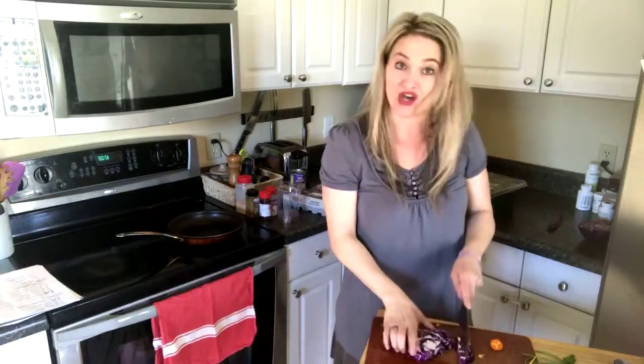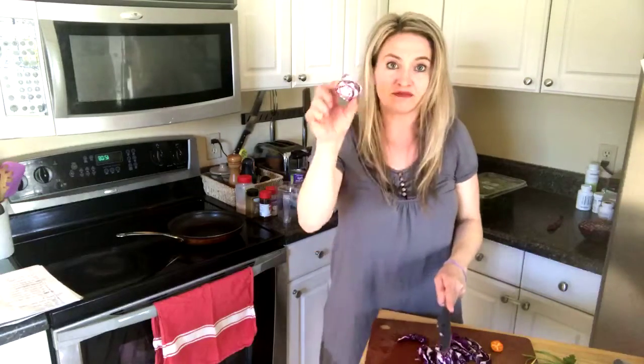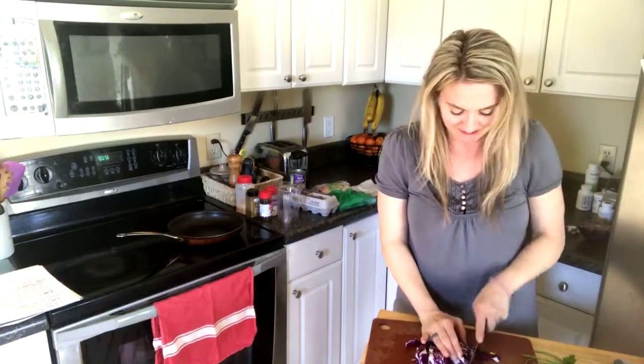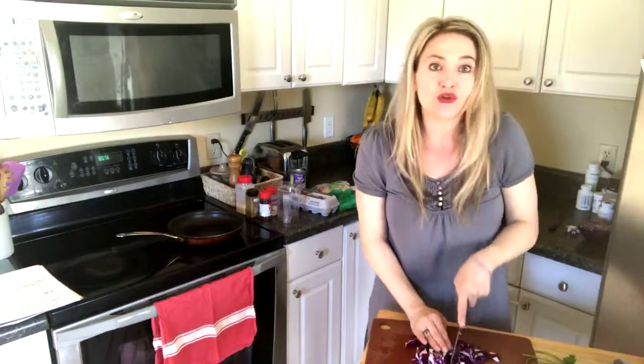I do not use the heart. If you love that heart, go for it. I chop around the heart, get rid of it. And then from here, it's a finely chopped purple cabbage. How do you call it?